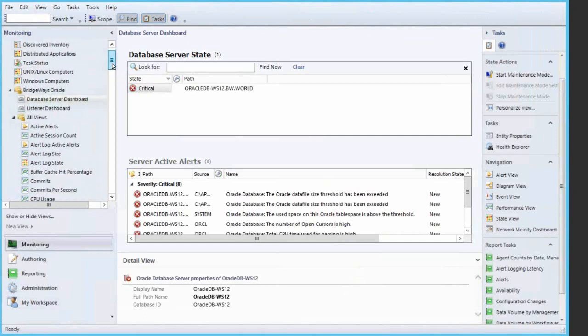So as you can see, we provide high-level dashboards where we model the system from the server through the instances and the listeners and down to the various sessions and the processes. So you can see we have very high-level, quick access dashboards.